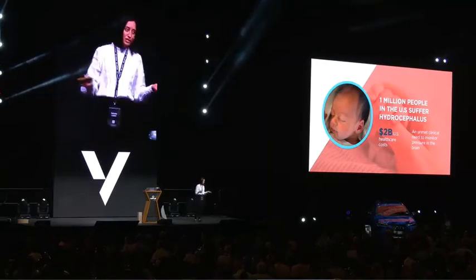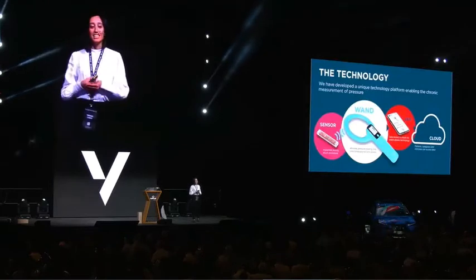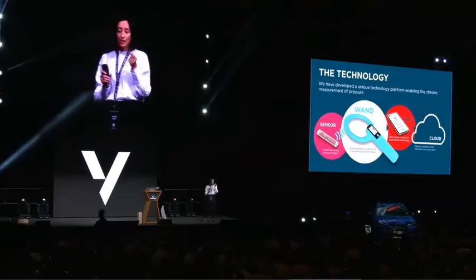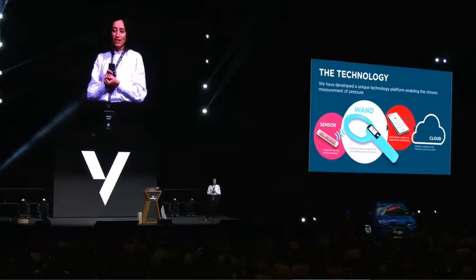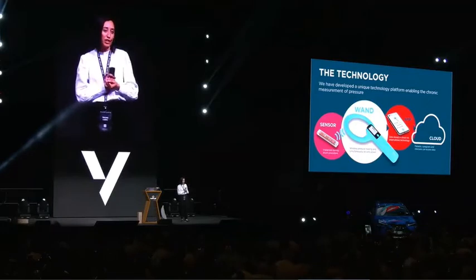So, what's the solution? Well, we have developed the Kitea system. It is a technology platform that includes an implantable pressure sensor. The idea being that this sensor is placed into the brain at the same time as the shunt. It is small, roughly the size of 2 grains of rice. No battery. It is wirelessly energized by the wand, and the wand simultaneously receives data, pressure data, from the sensor. This information is made available on a mobile app and then onto electronic health records.